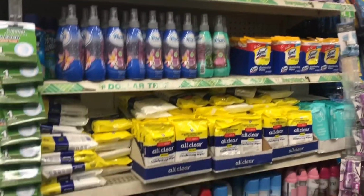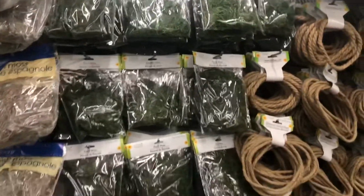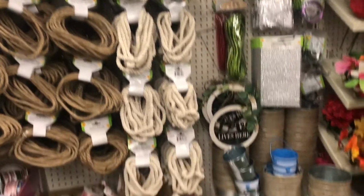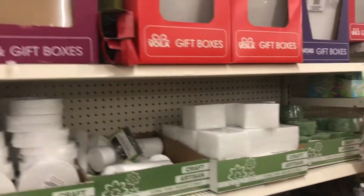Let me know if your Dollar Tree is disorganized. Look at how it's neatly stacked on the shelf. If you're into arts and craft and DIY like myself, of course, Dollar Tree will not have the quantity you may want, but listen, for some small projects, they got it all. They have it all. This one is really, really organized. Gift boxes.